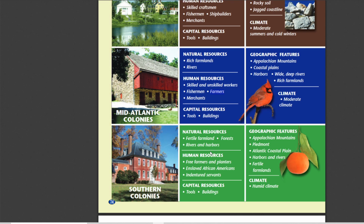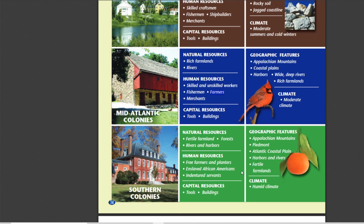And then in the south, we got the cash crop areas, very fertile farmland. They have forest, rivers, and harbors to help them move their stuff around and keep their land fertile. And the human resource really is what separates them. They have some free farmers and planters. They had some small farms, but great plantations. They enslaved African Americans. They had indentured servants. This is what really separates their workers from the other workers that are mostly free for the most part.